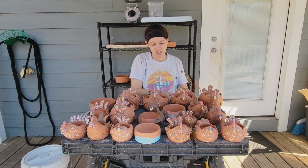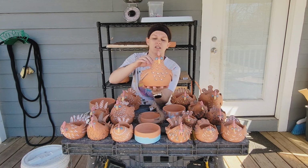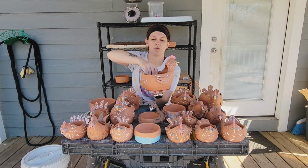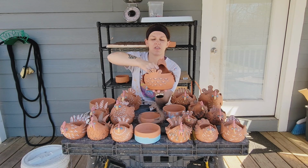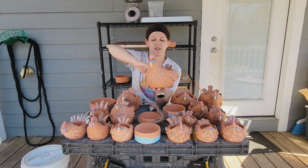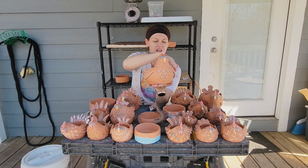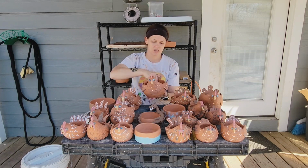The last of the chickens is Clarice, another big girl with a nice wide pot to hold your favorite plant. Terracotta clay, it breathes well. This is all raw. All the painting on these pots is underglazed, so this is Clarice. She's a pretty little hen. All right.